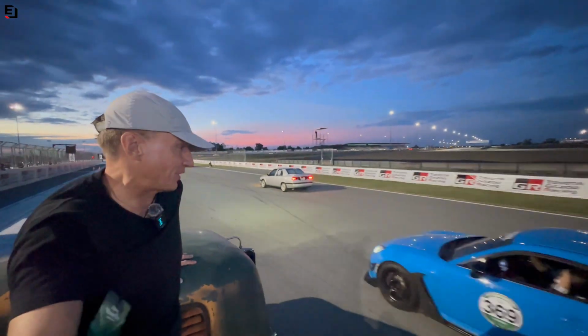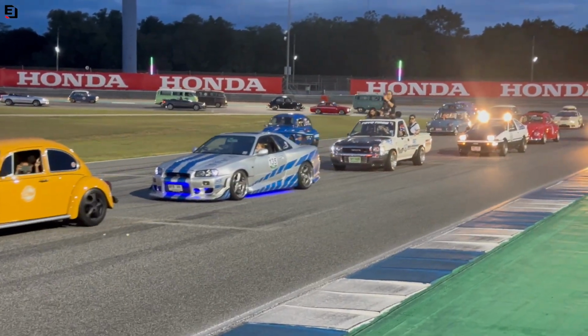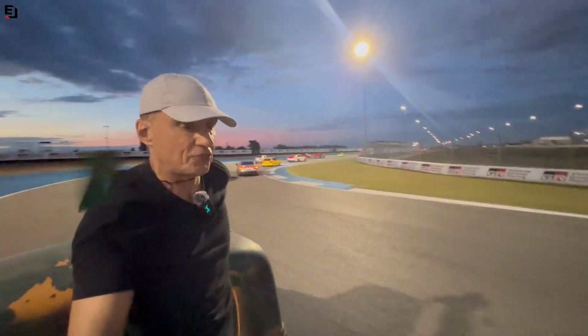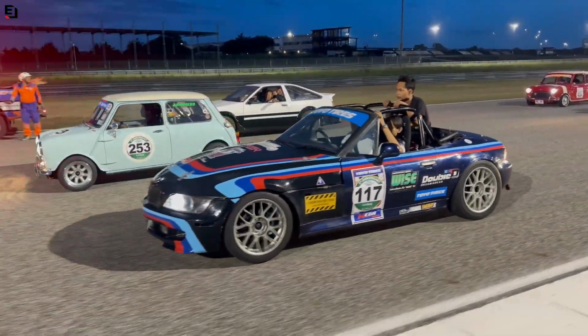155 silver looks absolutely mint. GR86, man, everything. And now you can feel it's getting dark. Once you get away from the light of the grandstands behind, we're kind of going into dark, although the circuit has lights. And that is my cue to sit down, because we're heading through turn 1 on the runoff, and Joey starts to throw it up the gears.